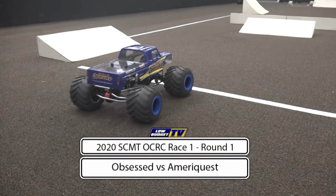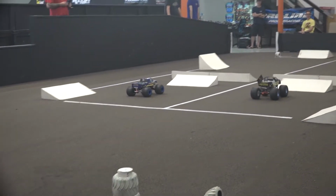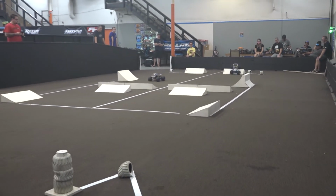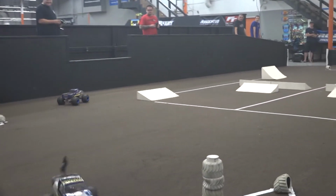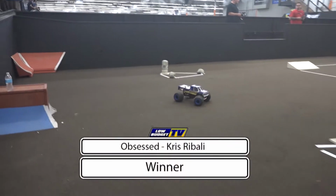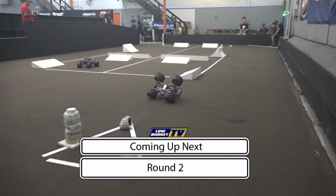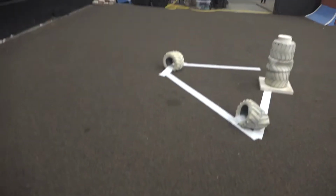So what a race, Tommy. As we see the next two trucks, it's the Obsessed Machine versus AmeriQuest. Levi with a hole shot. Not bad, but right there through the first corner, Obsessed has now retaken the lead. Coming off the second corner, heading to the final turn, it looks like the Obsessed Machine of Chris Rabali will take the win. So Chris Rabali getting both of his trucks in the second round. And up next will be the second round. But first we got to pay some bills.